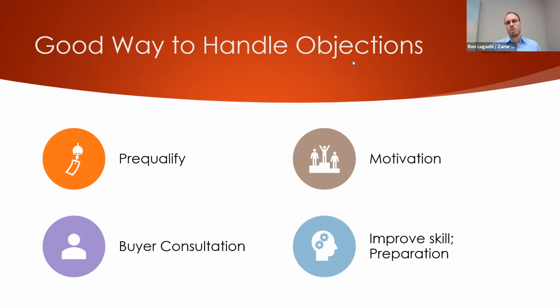It will be of value to them. It will help us handle any future objections by handling those objections during the consultation. So you want to be better than 90% of the agents? Just do a buyer consultation. It'll already make you better automatically. Motivation is a big deal.